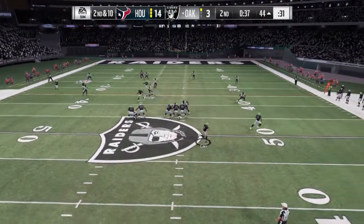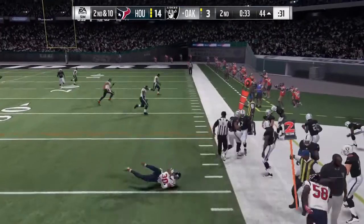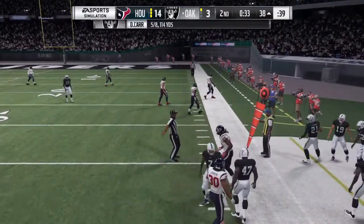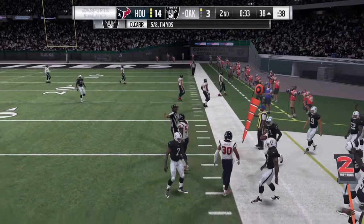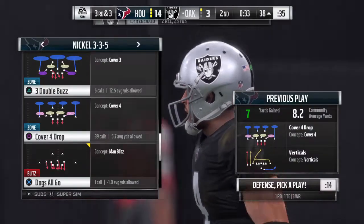Carr to throw again. Out to the flat. That's complete to his running back. And he'll go out of bounds after taking it a little further down inside the 40. It's a gain of 7, and all of a sudden here it's 3rd down.